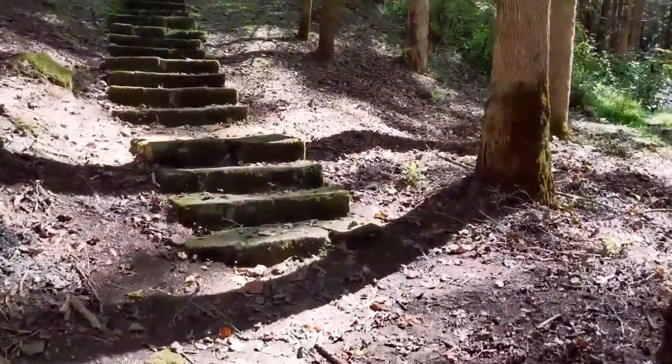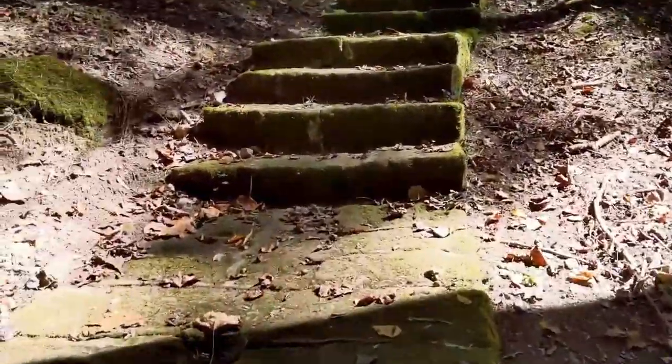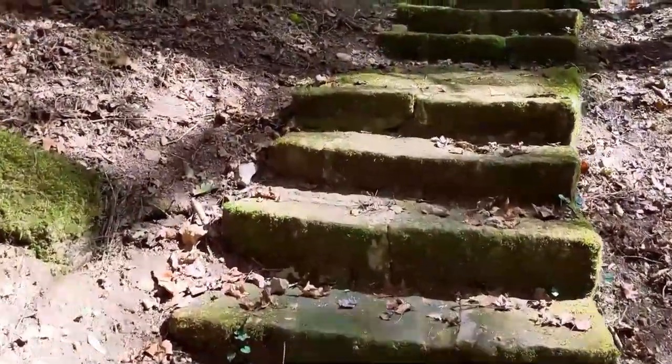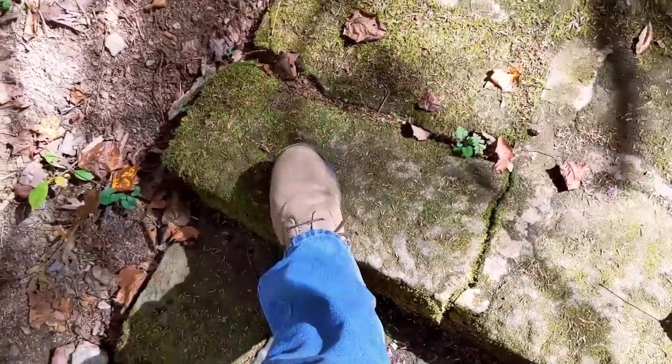Now, this is all done by hand. They didn't have no skid loaders, skid steers and stuff like that. They're doing all of this by hand. And just look at the size of that one stone. Two cinder blocks, two good cinder blocks easily. And it ain't hollow either.